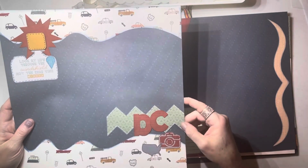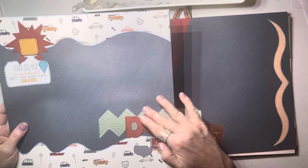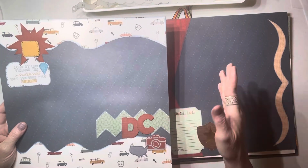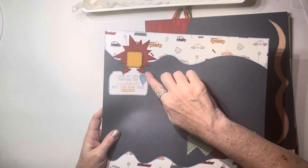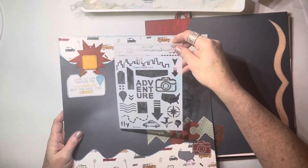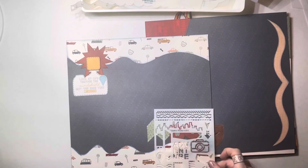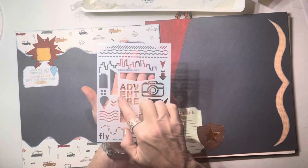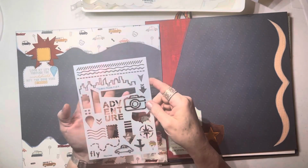And if I'm going too fast, just go ahead and pause the video if you want to make notes and jot down what some of these different templates are. You can stop and go back and go forward. This is also a little locator shape that is in the stencil sheet. I really got a lot of use out of these stencils. There's one there. Here's your camera shape. Here was the adventure that I did before. And just cute stuff here.